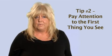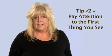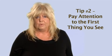Tip number 2 has to do with the front door area as well. First thing that you see upon entering your living space has a direct relation, influence, and impact on the whole rest of your day or your evening. If it's an inspiring and uplifting image or even a vase of flowers, good, great for you. If it's not, if it's a load of laundry, if that's the first thing you see when you walk into your house, that's going to depress your energy. It depresses mine, I can tell you that. It'll bring you right down.